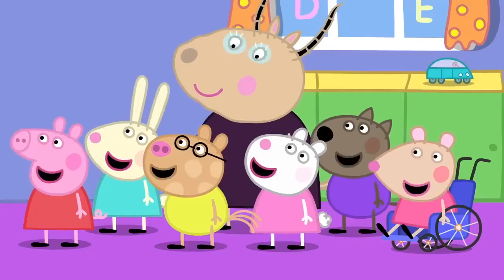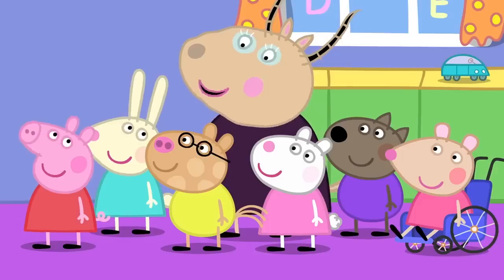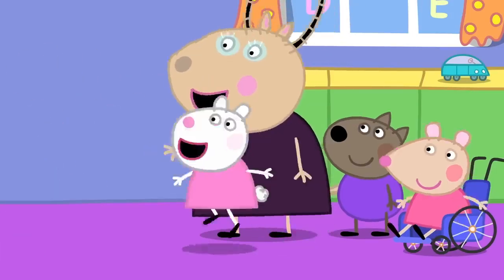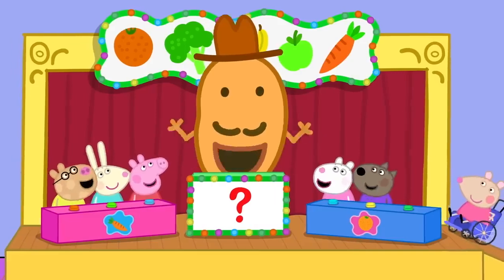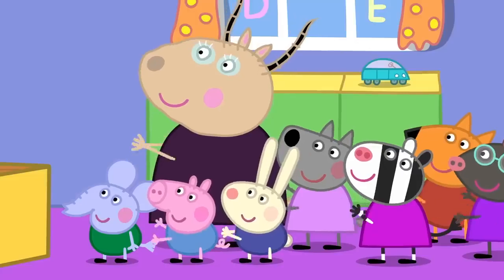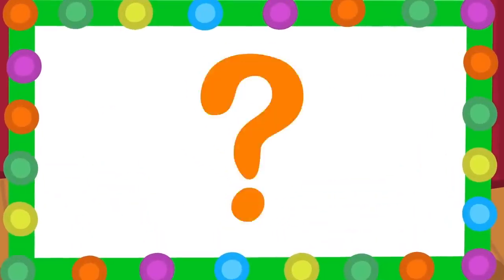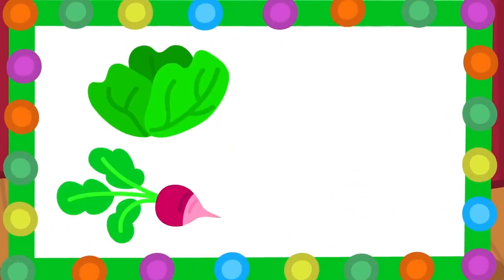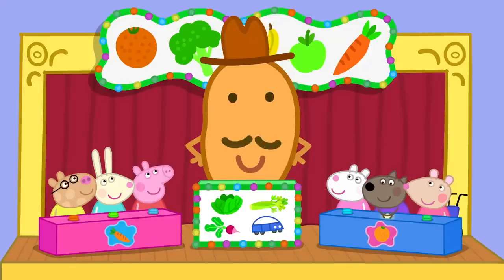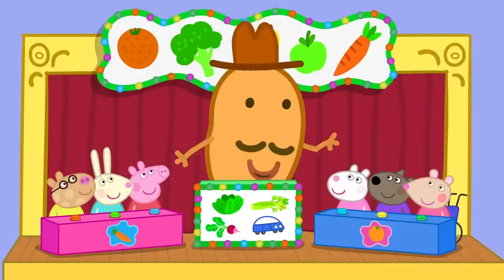We will need 2 teams. Peppa, Rebecca and Pedro will be on one team. Susie, Danny and Mandy will be on the other team. Let's begin. Our first question is, which of these is not a vegetable? Lettuce, radish, celery, or a car? A car is not a vegetable. That is right.